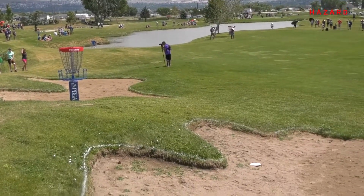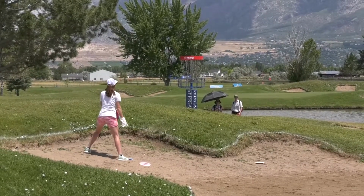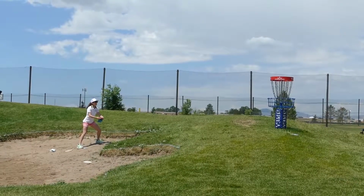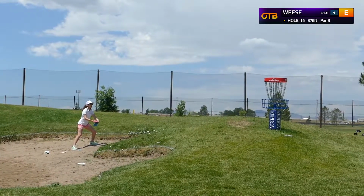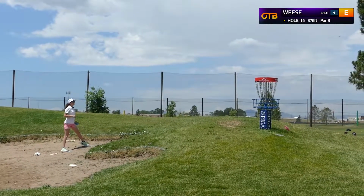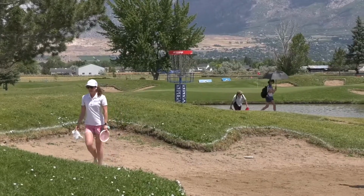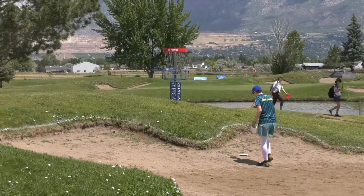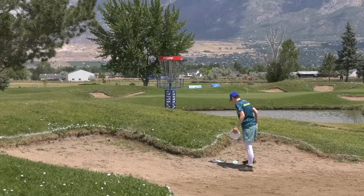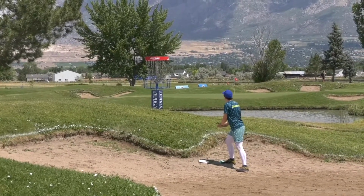And she got aggressive and did the same thing as Jess. She's gone OB. Got aggressive, trickled into the bunker. OB to OB. It's definitely going to spoil hole 16 for Ella Hansen. Oh, and Jess just a little undercommitted after watching it sail over into the bunker. Yeah, dealing probably with some frustration there. Left it a little bit short. Yeah, it's always a bummer when you go for the safe play and it kind of bites you anyway.